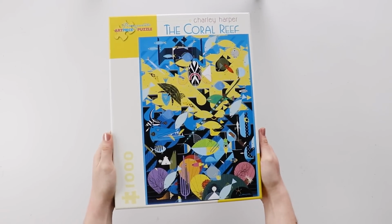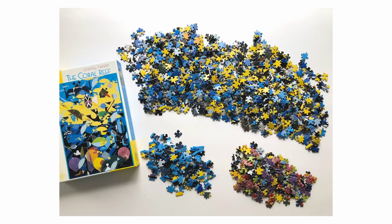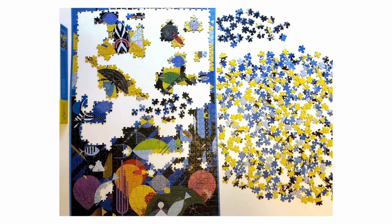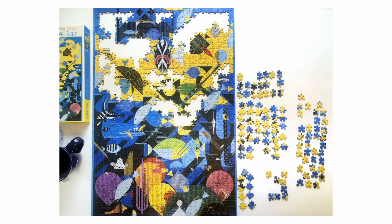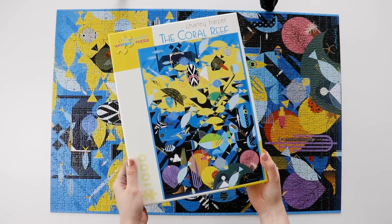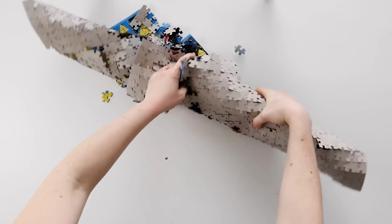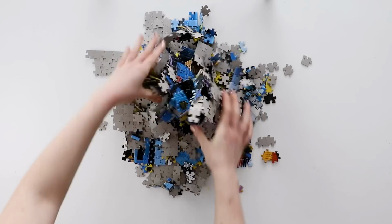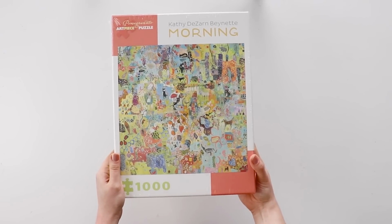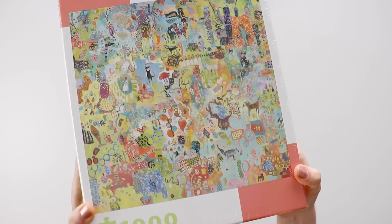This one, which is called the Coral Reef, is probably my favorite of the 3 because it is so colorful and I love the geometry of it. And then this one, called Morning, is actually the #1 puzzle if you sort on their site by popularity.